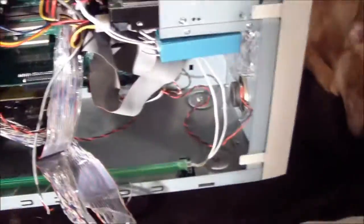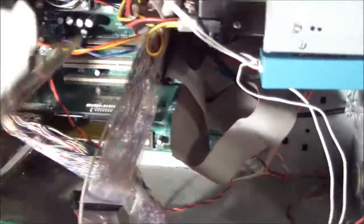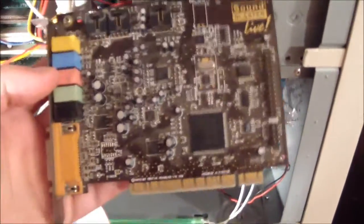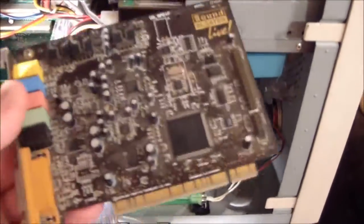But nothing else too interesting. It's just a SCSI card and a USB card. So the only other real thing I'm gonna bother to pull out is the sound card, which I just went with a Sound Blaster Live. It's just standard fare for the time. These are actually decent cards. I kind of like them.